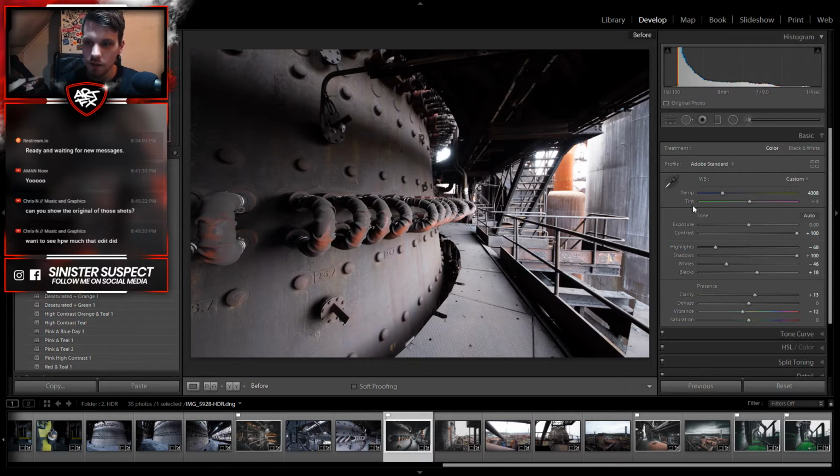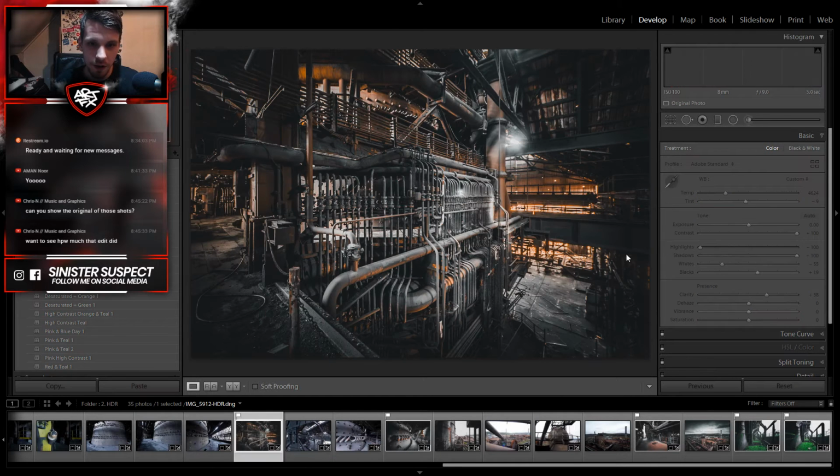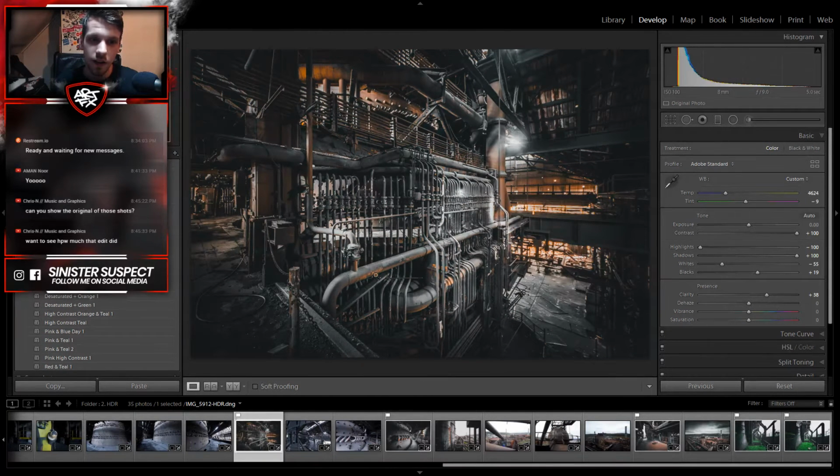When I started changing the exposure and the highlights and shadows and stuff like that, and especially the contrast, you would really see the rust on this, well, whatever that is. It's actually part of a blast furnace. You could see the rust becoming really defined, really textured. Then I just decided to bring all the warmer colors in here to an orange color, and decreased all the other colors to get that. That's pretty much what I'm doing for all of these shots. Same thing here. Here I did a little bit more.